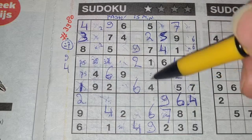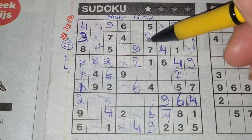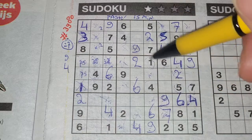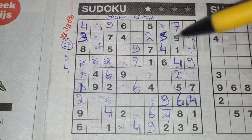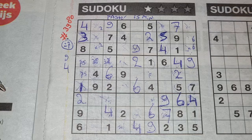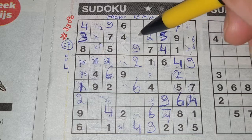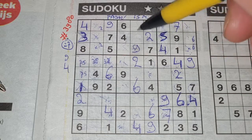How about these two missing numbers in this column? The 1, the 2, the 3 is missing. The 4, the 5, the 6, the 7 and 8 is missing. 3 and 8. Again, 3 and the 8. 1, 3 here, also 1, 3 and 8.